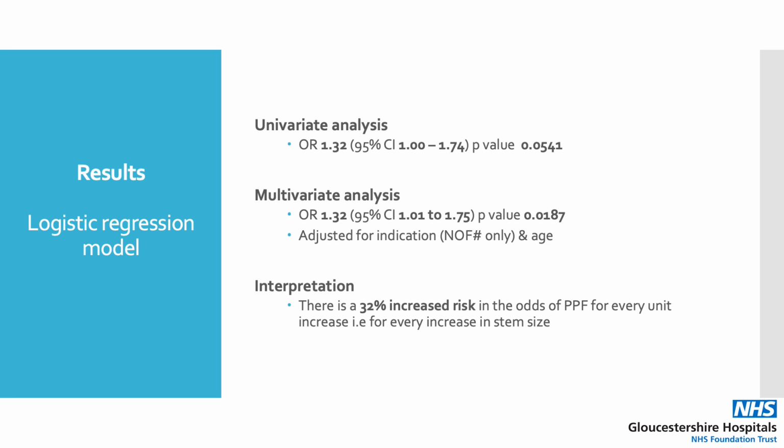To investigate whether there was an association between exposure and outcome, I used a logistic regression model to produce an odds ratio, which is a measure of association between stem size and fracture. The univariate analysis produced an odds ratio of 1.32, and after adjusting for indication and age, the multivariate analysis also produced an odds ratio of 1.32, but this time with a confidence interval that no longer included 1. This can be interpreted as a 32% increased risk in the odds of periprosthetic fracture for every unit increase, i.e. for every increase in stem size.